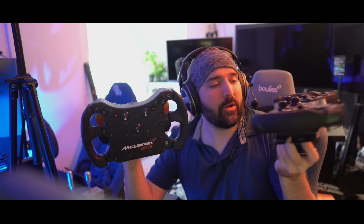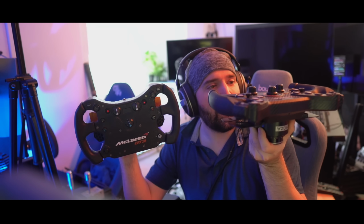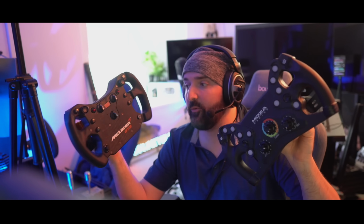I always get the name wrong. I'm going to read it off it so I don't get it wrong. The Moser KS steering wheel. And this is the Fanatec McLaren wheel. I say wheel, they're more like a GT3 rim, both of them.